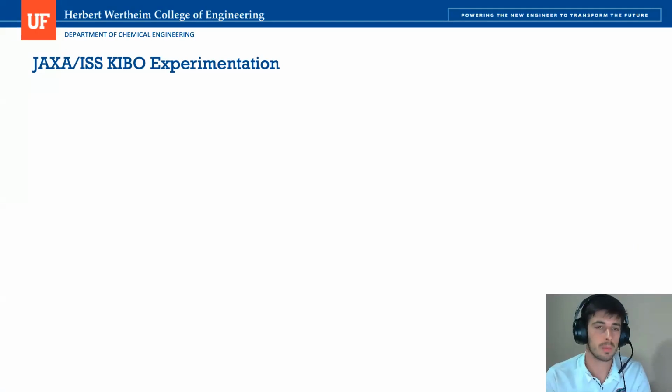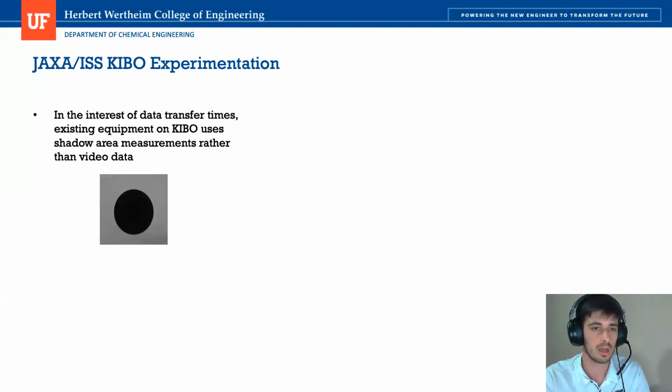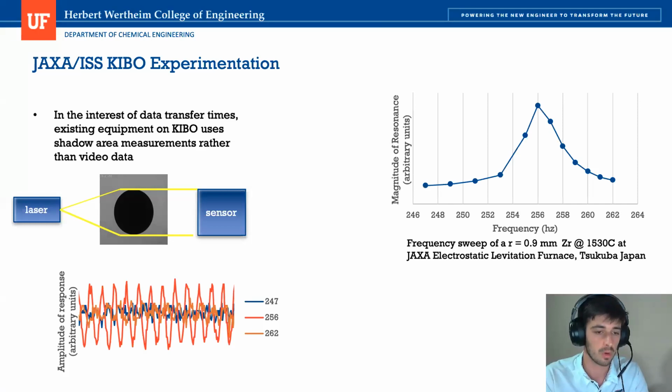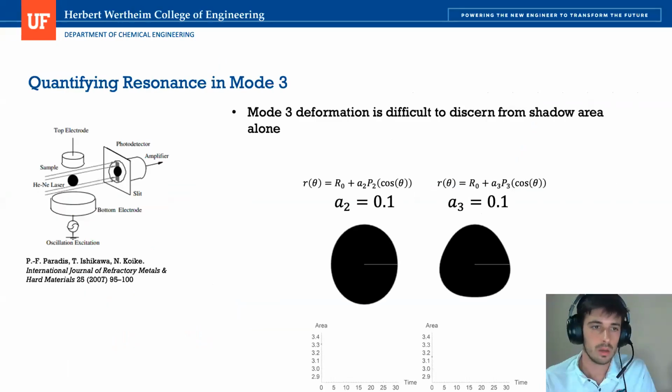Since our experiment is slated for ISS experimentation next year, it was important to verify the proof of concept on the Earth equipment. And so the way it works is we have the droplet resonating, and a laser shines a shadow onto the sensor. So we can perform a frequency sweep similar to what we did at NASA Marshall, and we obtain a resonance curve, and we can back out the natural frequency.